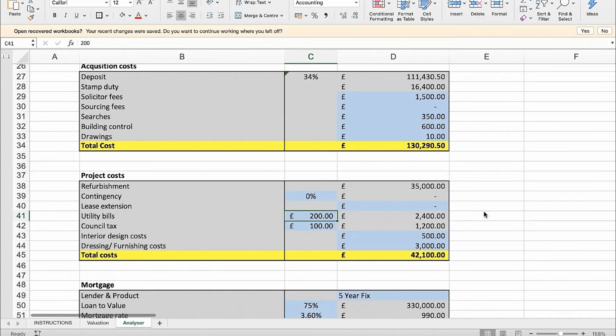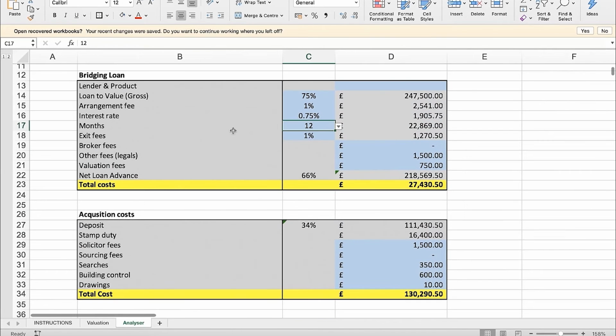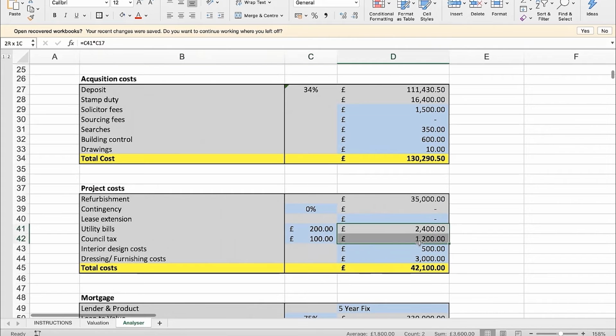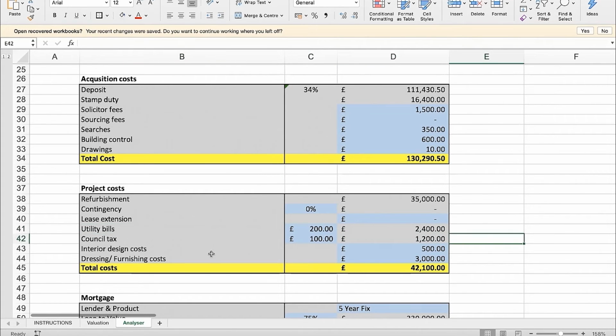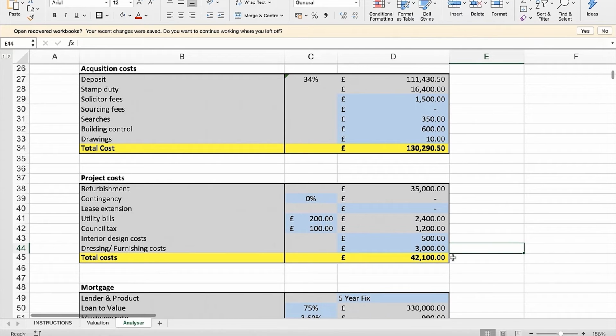The utility bills and council tax we have put in. These are monthly costs, and since we're saying this is a 12-month project, i.e. it's going to take us 12 months to do this, we have equated for 12 months of council tax and 12 months of utility bills. We have the interior designer cost. If you're using an interior designer, you input the fees. And then we have some cost for the furniture, which is typically about £3,000. So the total refurb cost, or the total project cost, comes to £42,100.